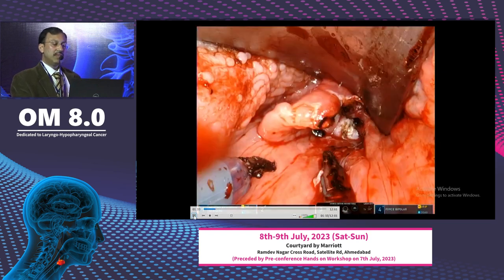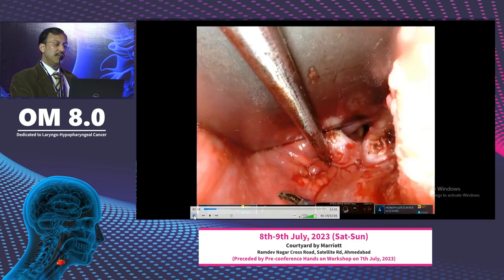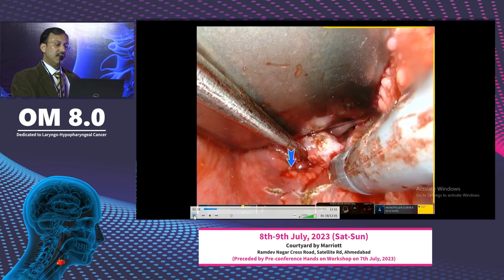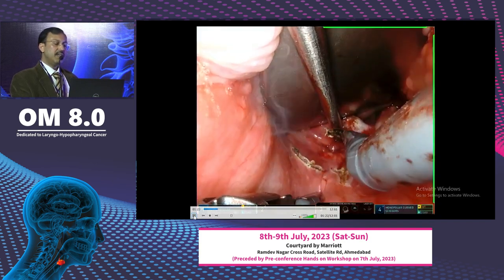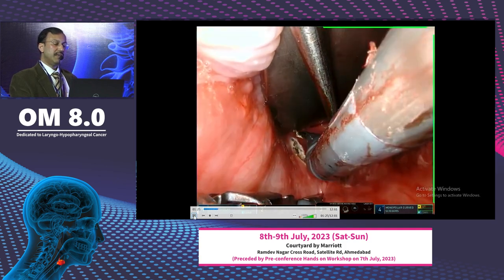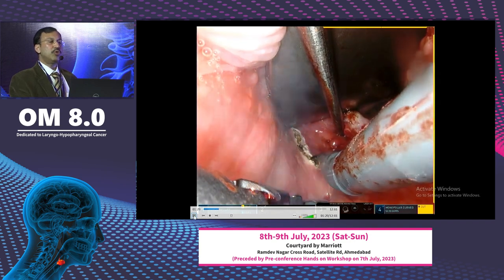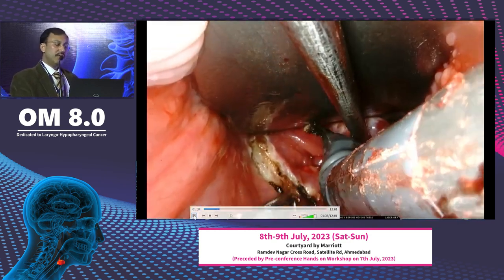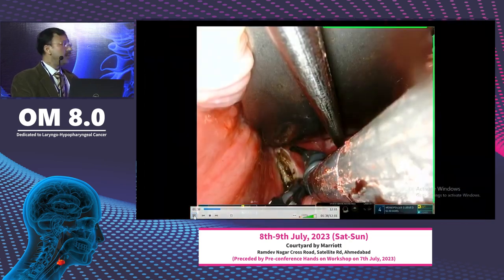So all margins were confirmed. Then after that, you can see the lesion very well. It's a small lesion there. So what you do is you mark the lesion, marking on the posterior pharyngeal wall, the superior aspect. Then come on to the lateral aspect. And as these lesions are small, you do not go for full thickness resection of the constrictors. You only have to take a few fibers of the superior constrictor.